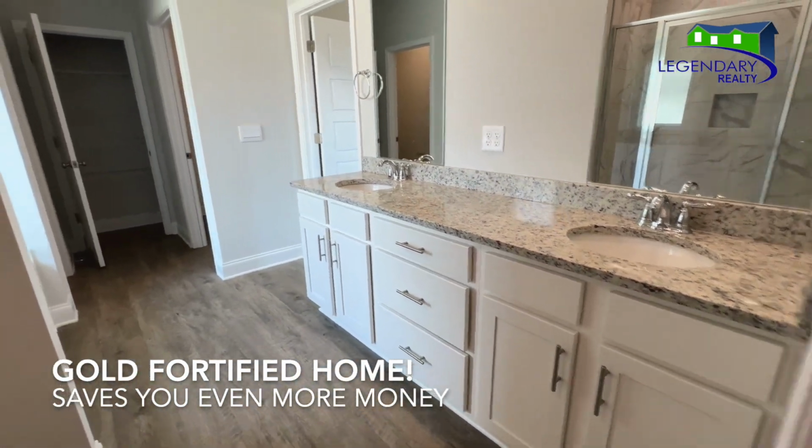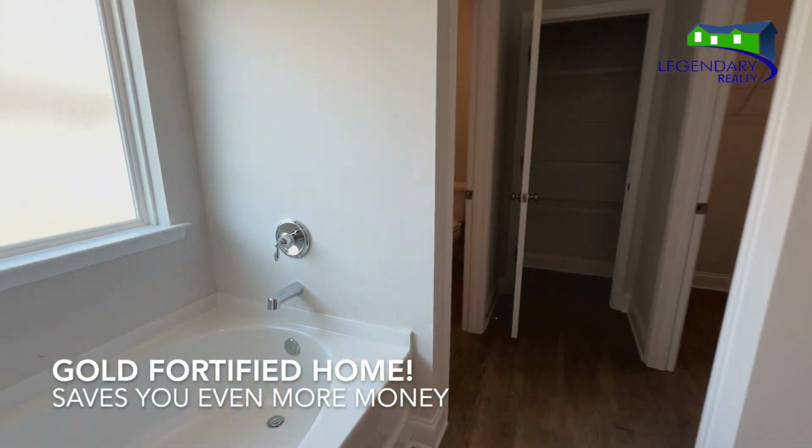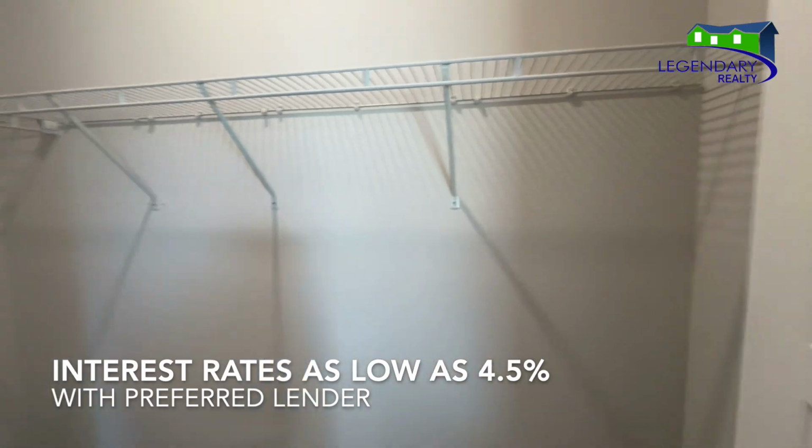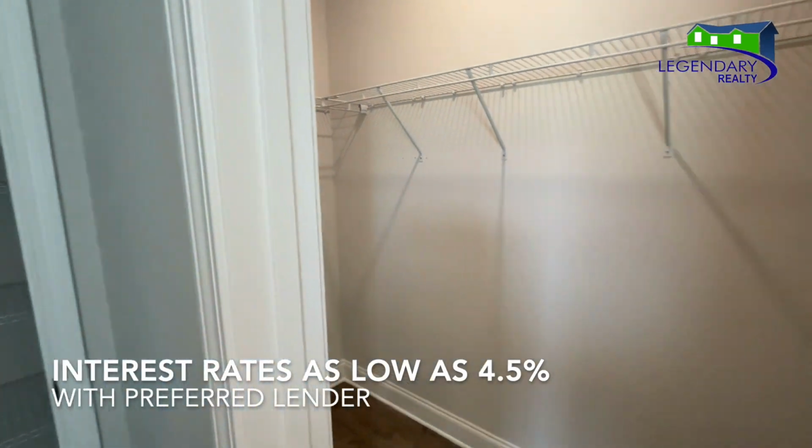Now, D.R. Horton has the best deal in town when it comes to interest rates. Currently, their interest rates are as low as 4.5 when you use their preferred lender.